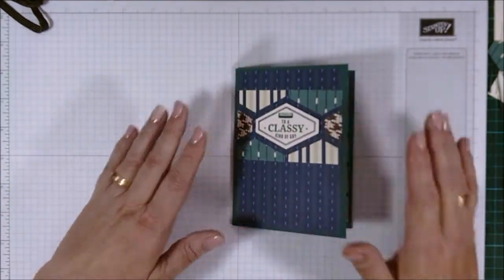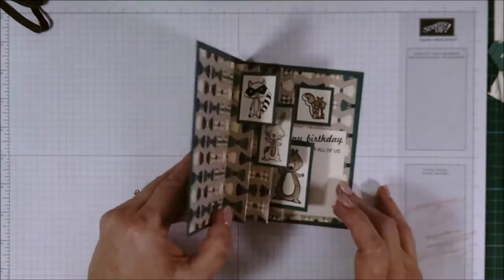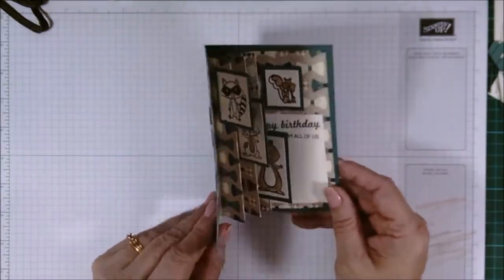So there's our card finished. We've got the front there. Open it up, and there's all our fellas come in to say happy birthday from all of us.